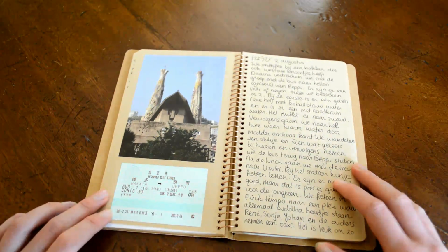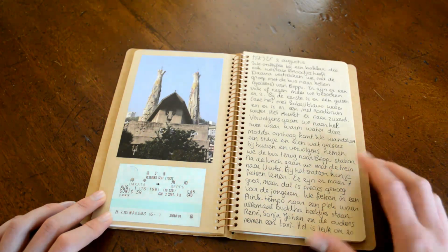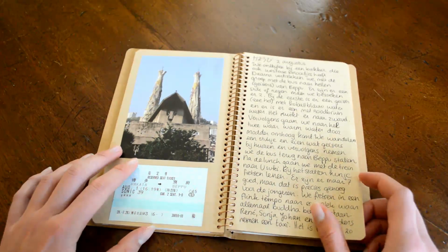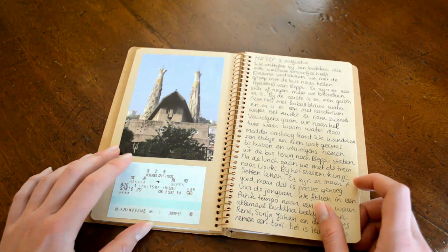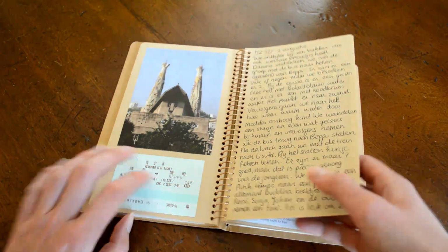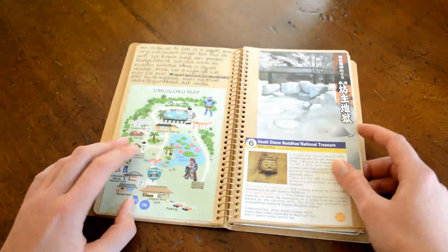This is a train ticket. I collected quite a few because we travelled to each city with the Shinkansen, the bullet train, which was really nice and very efficient, and it's just really nice how organised it was and how everyone would just wait in line before getting into the train, because in the Netherlands trains are just chaos when everyone wants to get in.